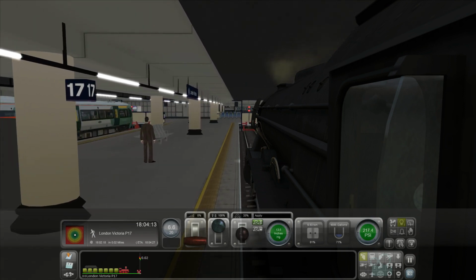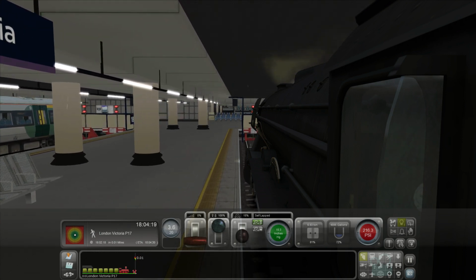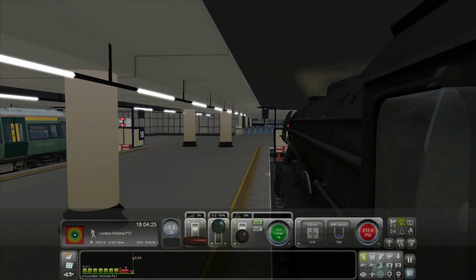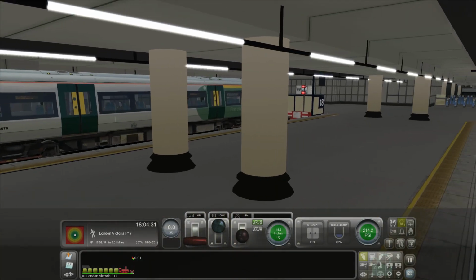7 miles an hour. 6, 5. I'm not too worried about stopping in the right place, I'm going to be honest. But I think I have done well. I think I have done well indeed. And we have stopped now. Welcome to London Victoria, ladies and gentlemen. Welcome to London Victoria, indeed.